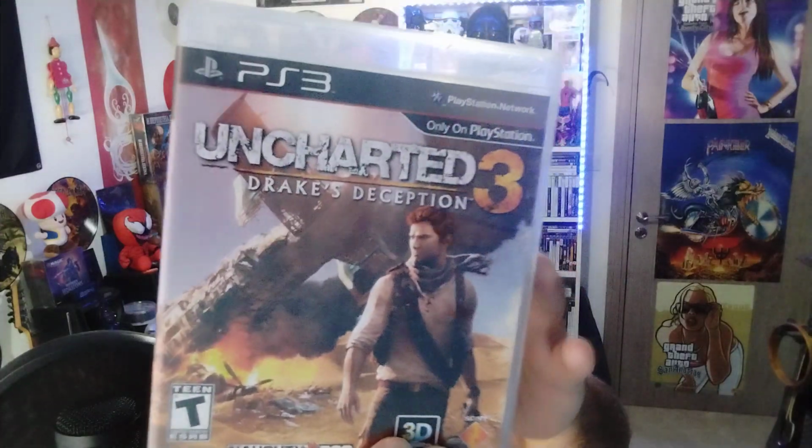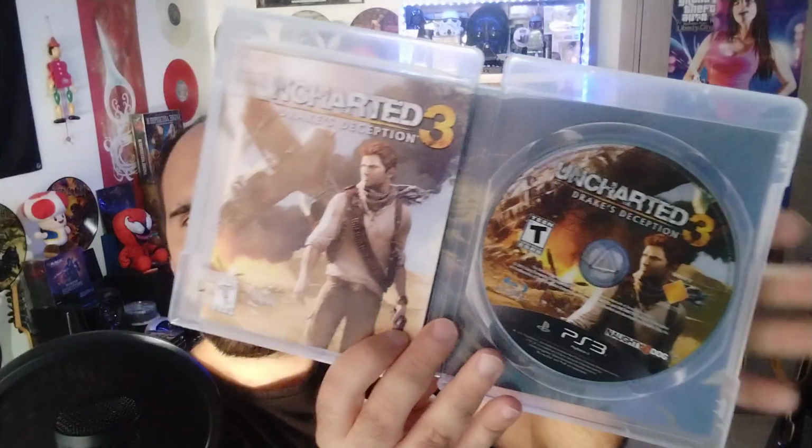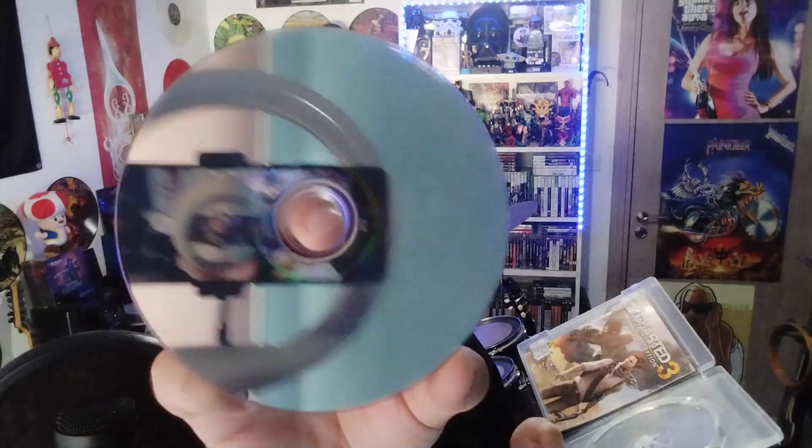And finally, Uncharted 3, Drake's Deception. It was $39.99 from Public. Used to be $40 game. Another great game, amazing condition as well.